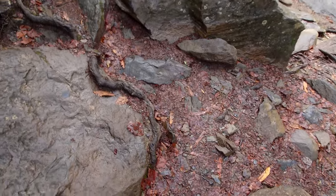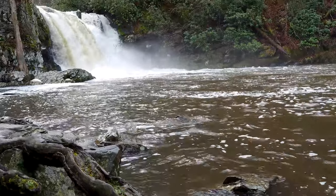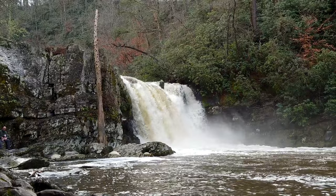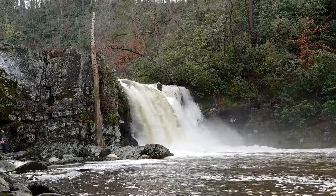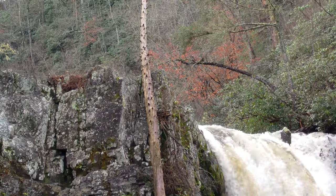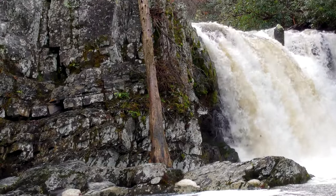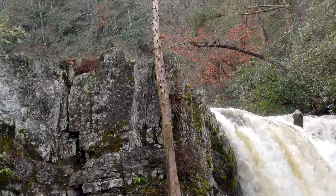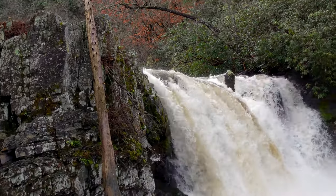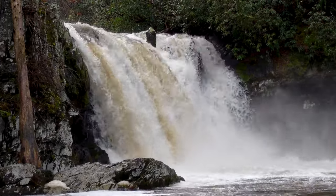Yeah, all right. I'm gonna stop filming so I can be safe. Oh yeah, this is what we came here for. Abrams Falls. Wow, that's a raging waterfall right there. And look at the tree beside there. That tree is not standing there. I don't think it grew there. I think it was going down the river and it just came over the falls and plopped right there. That's pretty neat also. Oh yeah, this is really cool. That is beautiful. Man, listen to it.